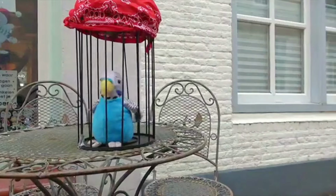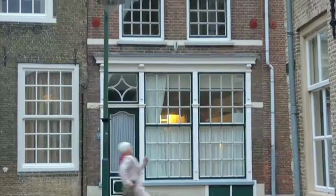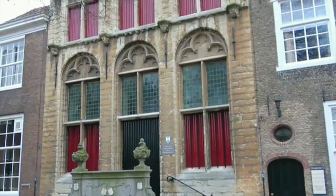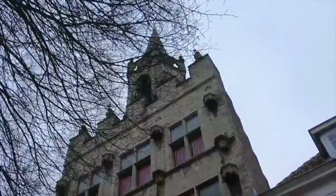1740, this one. The city hall itself dates back to the 1400s. Long live Tholen!